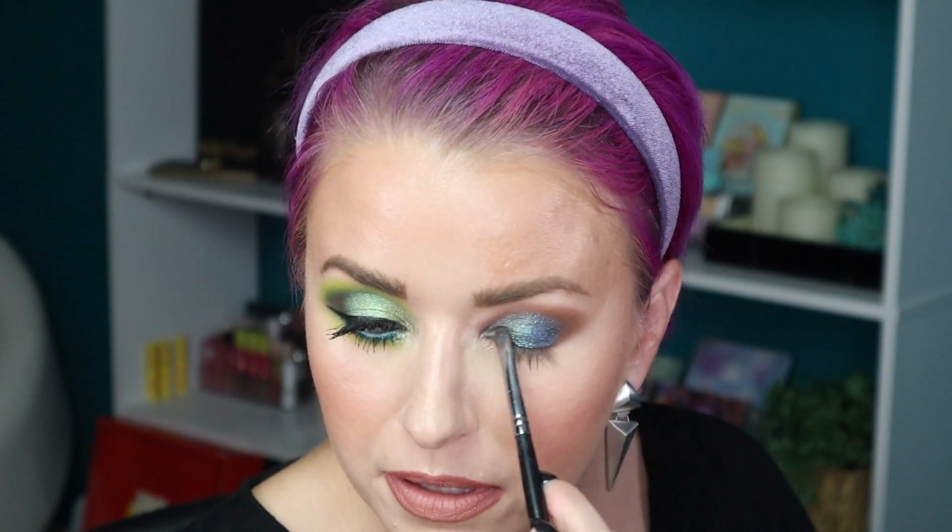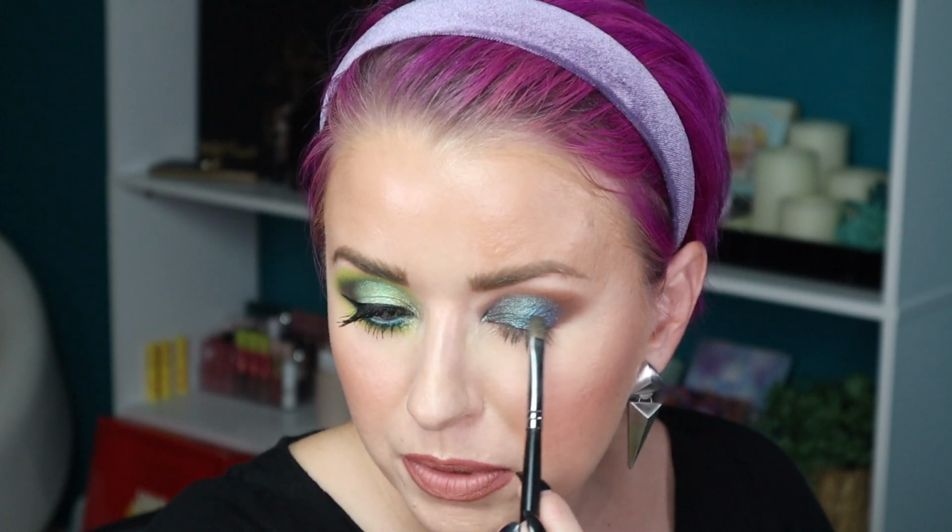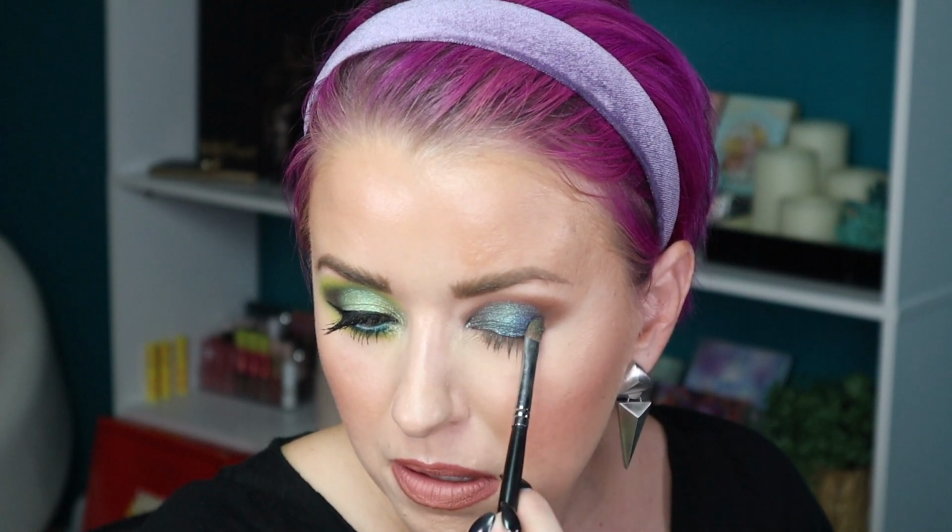I feel like I got a little bit of fallout from that first blue shade. Maybe a little bit right here, nothing too bad. These shades are really pretty together. Going back with this blue shade. Going back with this one.